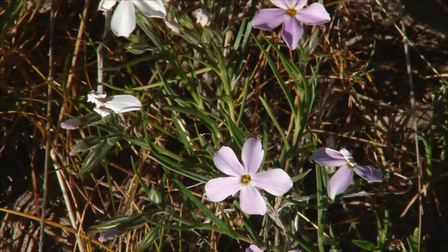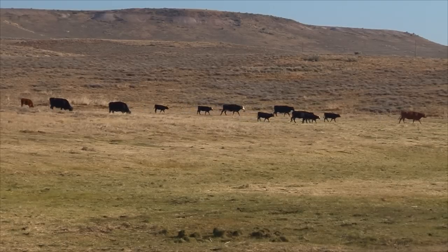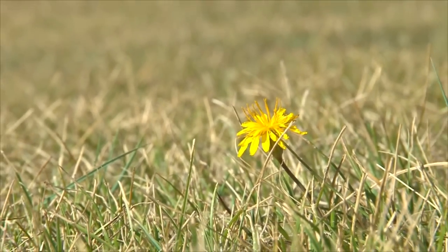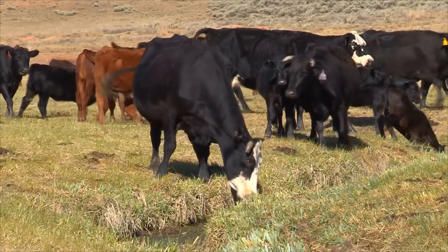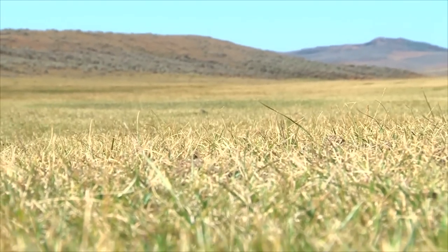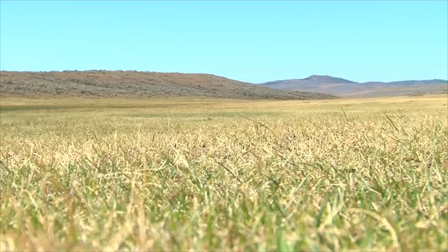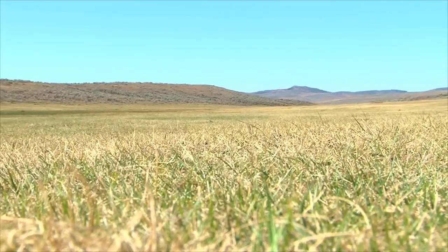It seems that with this alternating between grazing and appropriate rest, it's the two of them together. It's not one or the other, it's both. It's alternating between the two. We've had a lot of independent people look at the wildlife populations here. We've had independent people look at our livestock and look at our landscape. And I absolutely believe, based on independent information, that this is a much better way of managing these western landscapes than season-long grazing.